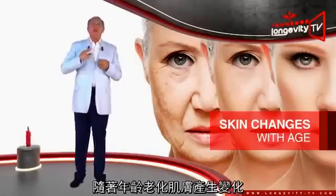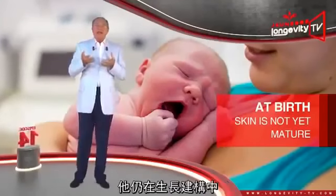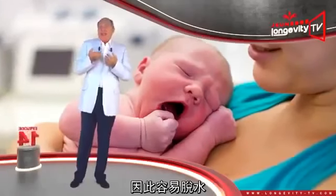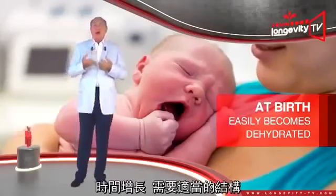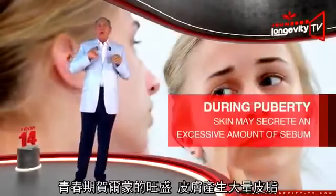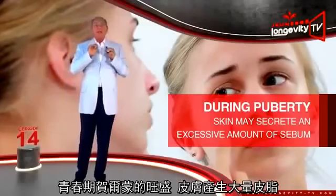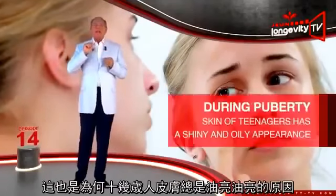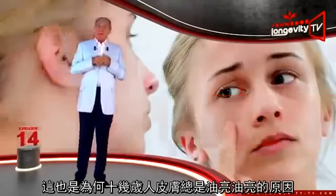Skin changes with age. At birth, our skin is not yet mature. It is fragile and still building itself. It therefore easily becomes dehydrated. With time, it will acquire its final structure. During puberty, with the increase in hormonal activity, our skin may secrete an excessive amount of sebum. This is why the skin in many teenagers has a shiny and oily appearance.